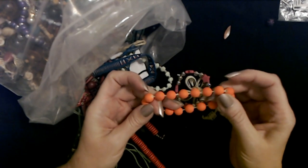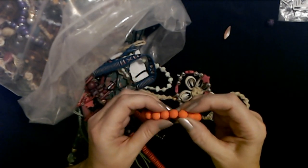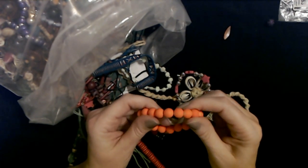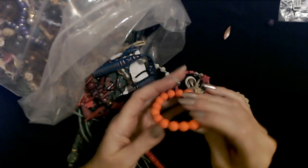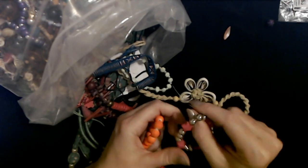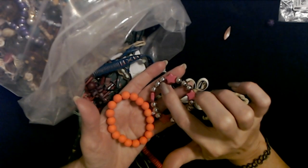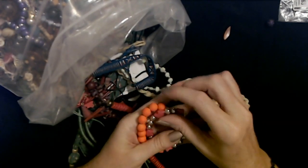Look at this little stretchy bracelet. These balls are matte finished. They have kind of a matte feel to them. They're not slippery. That's pretty. It's kind of a neon. It's a smaller bracelet, like for a child. This one too. This one's a little smaller, and it's made out of these little plastic beads. I like the little pink stars. That's pretty.